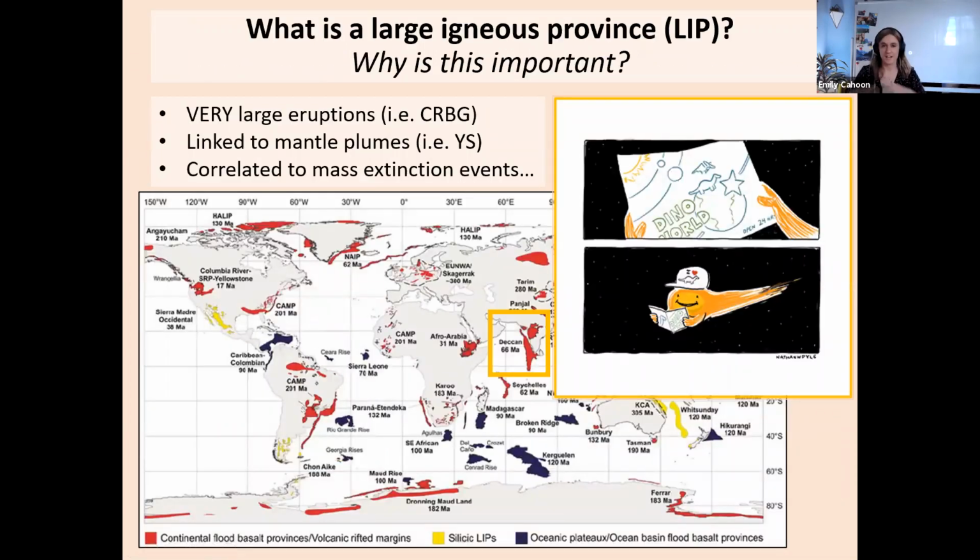Why is this important? Well, there's a couple different reasons. If we look at the really big picture, the Columbia River basalt is a flood basalt, which is a type of large igneous province. Historically through Earth's history, the eruptive timing of a lot of large igneous provinces correlates with mass extinction events or climatic shifts. Most of them are fed by a mantle plume. The largest of these was the Deccan Traps, which erupted about 65 million years ago. If you know your geologic time, this was the KT boundary, when the dinosaurs went extinct.